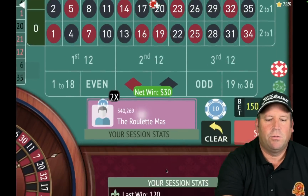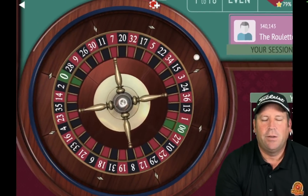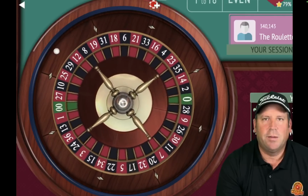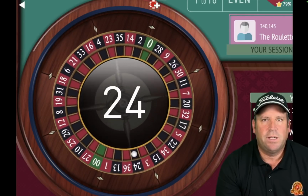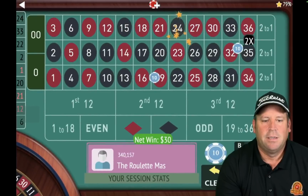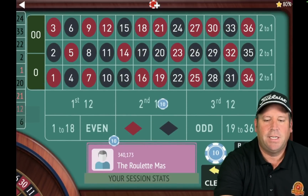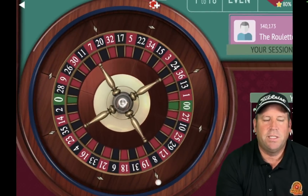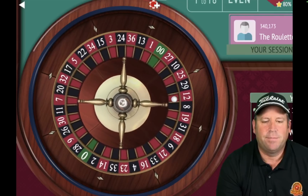That's a $30 win, but we're not in session profit, so we're just going to keep it the same and rebet. And let's see if we can get one of those red numbers in the third column, which would be a nice jackpot hit. There's a 24 black. That's a $30 win because we hit the column. So we're up 70 now, but not in session profit, so we don't restart. And we're 6.5 minutes in out of 15.